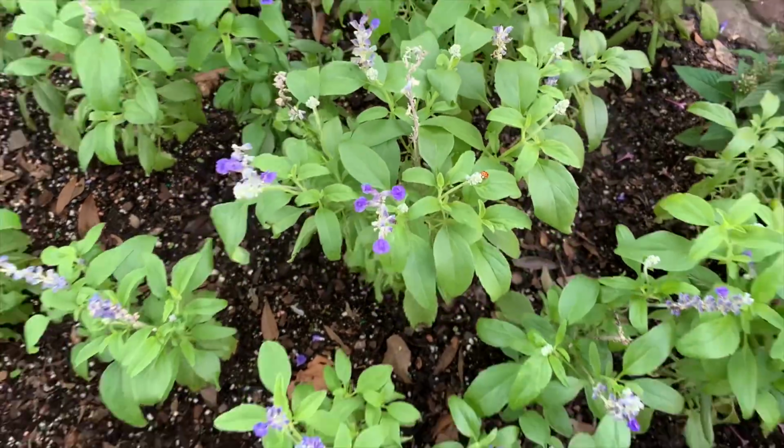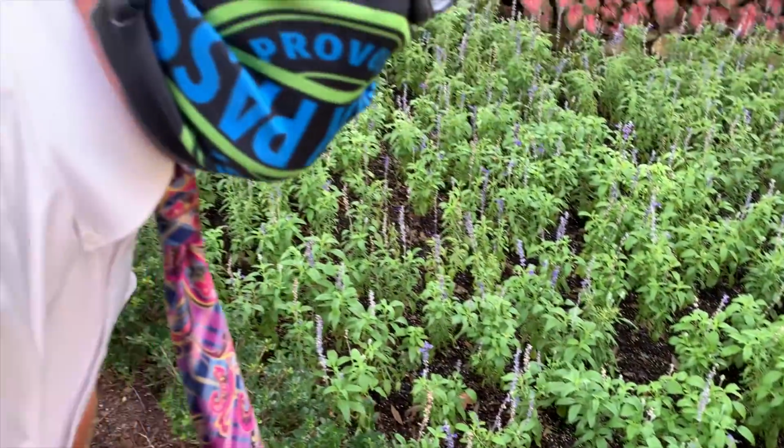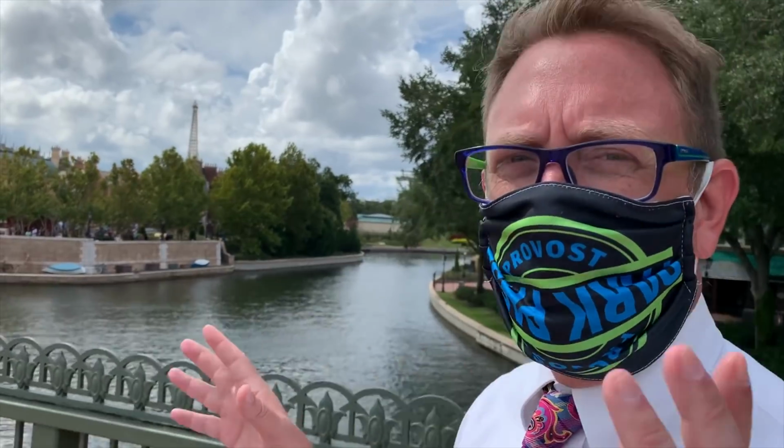I named that ladybug Penelope. Penelope. Seems like a good English name. Now we're leaving England going into France, going to the French Pavilion, the France World Showcase.